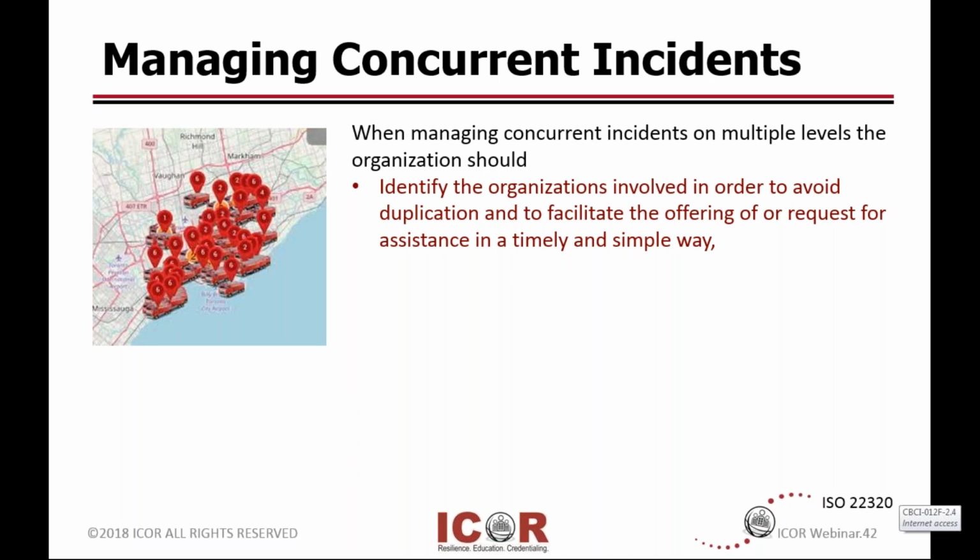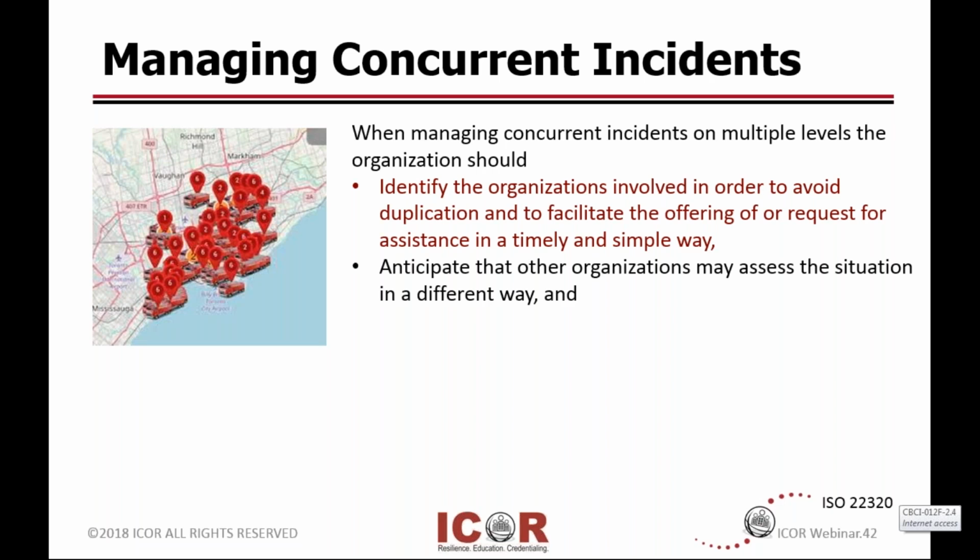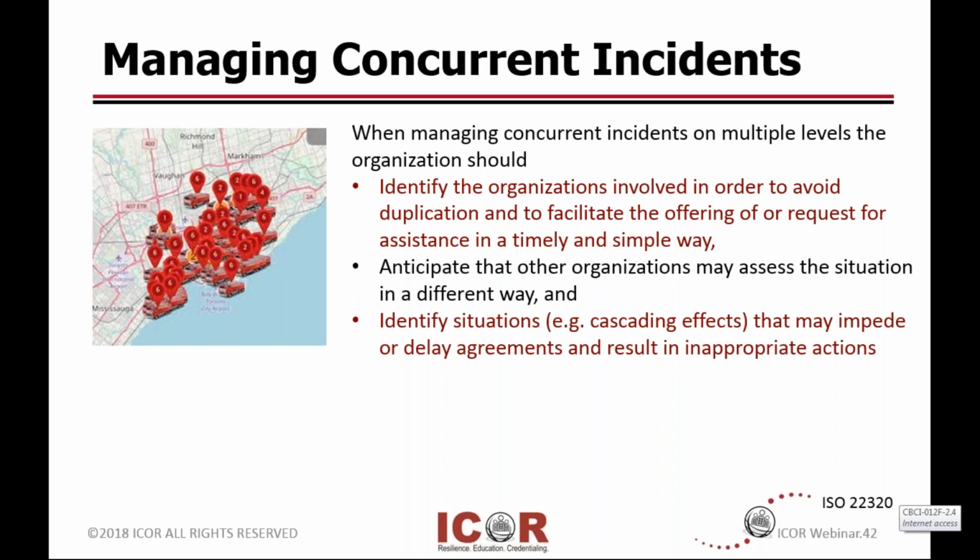So when you're managing concurrent incidents at multiple levels, make sure that you've got a way to communicate so that you avoid duplication and keep things timely. Make sure you anticipate that other organizations may assess the situation in a different way, as well as identify situations or cascading effects that might impede or delay agreements and appropriate actions.